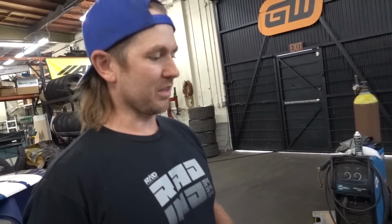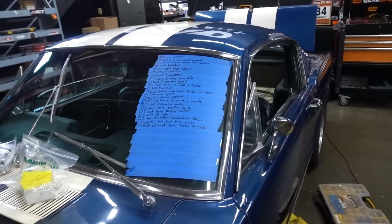We still have to mount a couple things, like the fuel pressure regulator, expansion tank, crank breather, and then finish this fab work in the front. And then there's some other stuff we're probably not thinking of, but, I mean, we started making this very large list. A very, very large list.